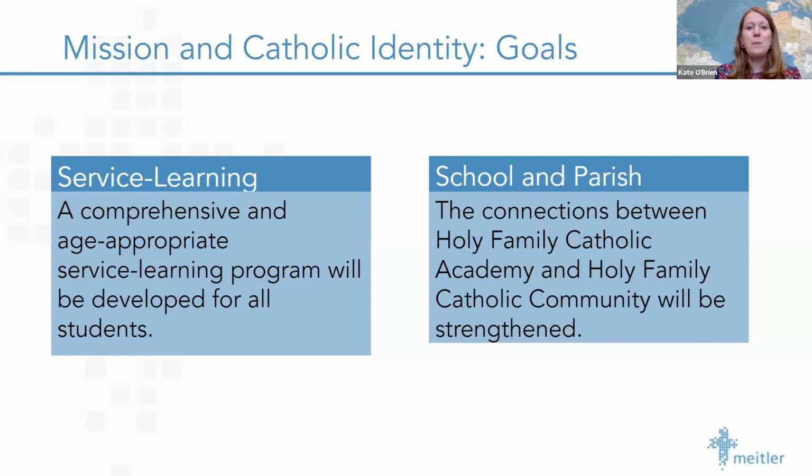The school and parish goal is that we will continue to strengthen the goals between the Catholic Academy and the parish community. And that's another reason why we had parish representatives as part of this committee to talk through this. What are some ideas about things we can do?